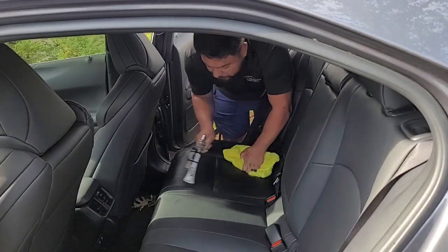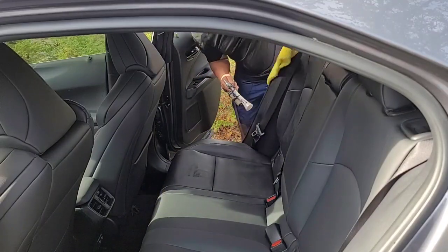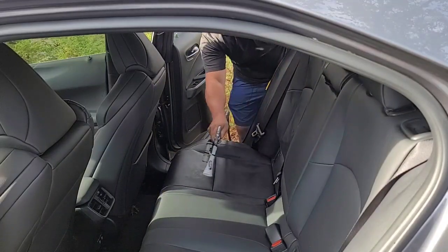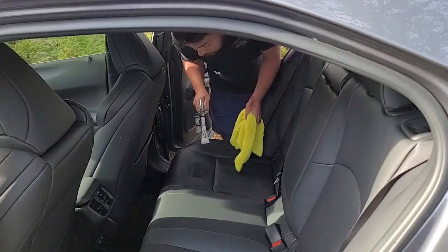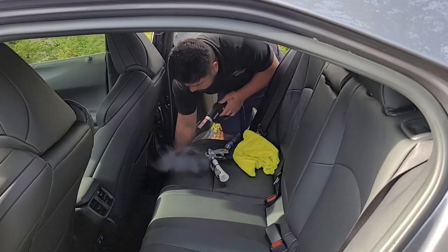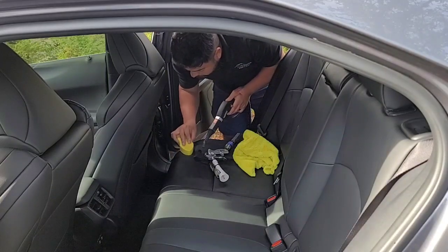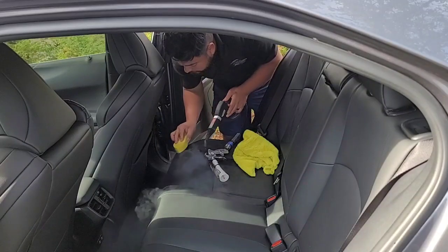And literally it's steam clean, agitate, dry, and blow it off. With the Vortex air tool, you literally get all in the crevices of the leather seats, which is very important when working with leather seats. You want to make sure you get in the edges nicely. So other than that, this vehicle was really straightforward.